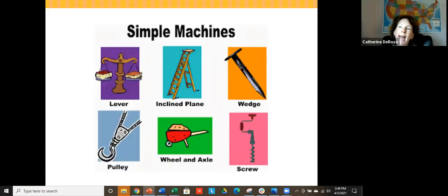Have you ever used a wheelbarrow or seen a wheelbarrow? Well, guess what? It is a simple machine. Do you know which type of simple machine it is? If you guessed a wheel and axle, you're correct.